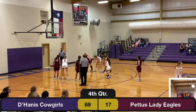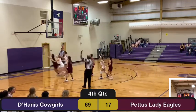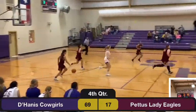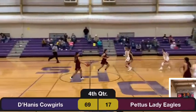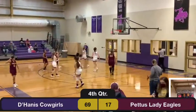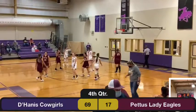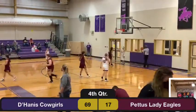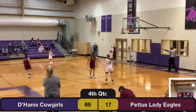Kaylor with the second attempt. It's up and off the front of the rim, rebounded by Pettus. Off the hands of Pettus, and it's going to go over to the Cowgirls. 3:12 remaining here in the ballgame. The Hens with the 69-17.